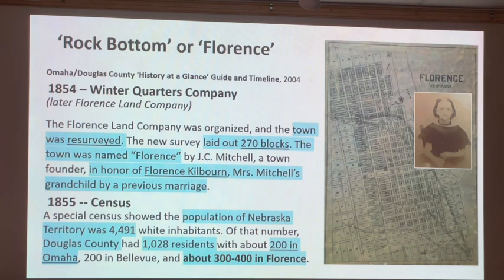One of the things the Winter Quarters Company did, which was organized to promote the area, promote the city. James Cumley Mitchell was the secretary to that organization. It was later called the Florence Land Company. But they did an inventory, what was left.